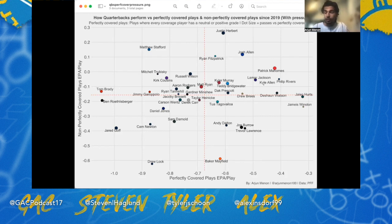And you can see here, the dot size represents perfectly covered plays. He's even above average versus perfectly covered plays when pressured. It is amazing what Justin Herbert can do when pressured.